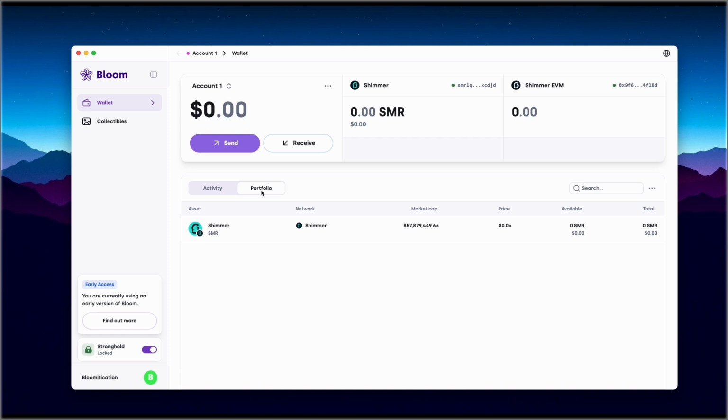Click on portfolio, I wonder what that is. It shows the market cap of the token that you're holding. That's awesome. And I wonder, yeah, cool, alright. So then it'll also show you how many you've got available as well. Guys, that's great. It's just such a sleek, simple interface.